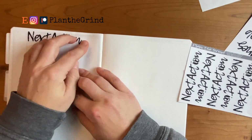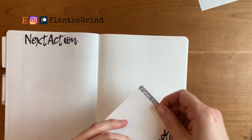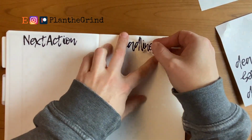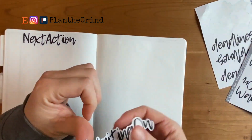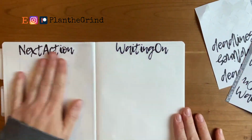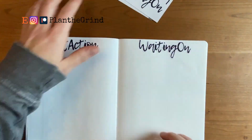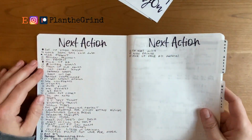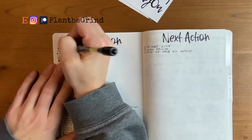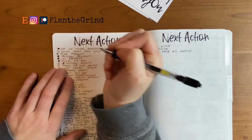Then I have a deadlines list, which we'll get into in a bit, and then a next actions list and a waiting on list, which I accidentally used the wrong sticker there. And another waiting on list. These are just lists that are very clear and precise to keep me focused and knowing what I'm chasing and what I'm working on.